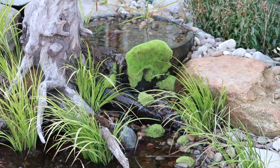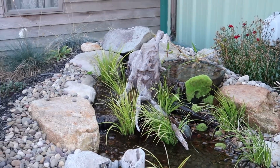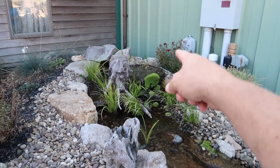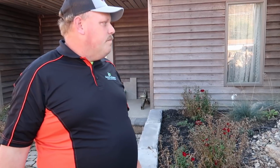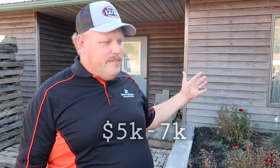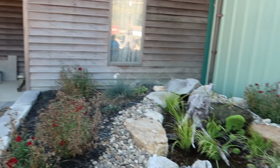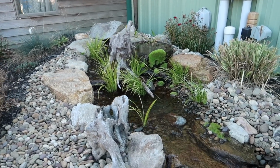Another beautiful pondless waterfall. So what would a project like this, if you were to put this in with a basin, with the pump, with the plumbing, all the rock work, a little patio pond up there, what would that run someone retail? Minus the wall and stuff, probably you're looking at probably 5 to 7 range, depending on patio ponds, how long the stream is. Sure. Well, what I love about it is the sound that it makes. And then everything's unique.